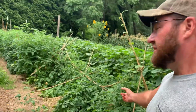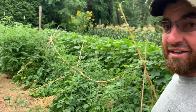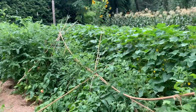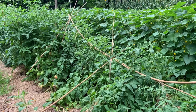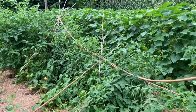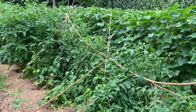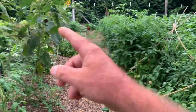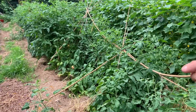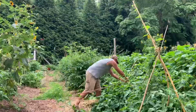So y'all, our bamboo teepee collapsed. I was worried about this, thinking that it might possibly be too much weight on those little pieces of bamboo, and I was right. So we're gonna see if we can't fix that. And I'm thinking I might take a string and tie it plumb up to the fence here, and then put something on the other side propping it up just till the tomatoes are done.